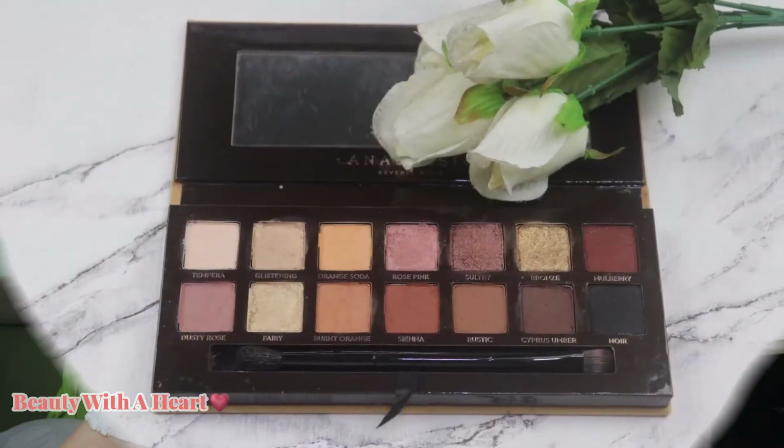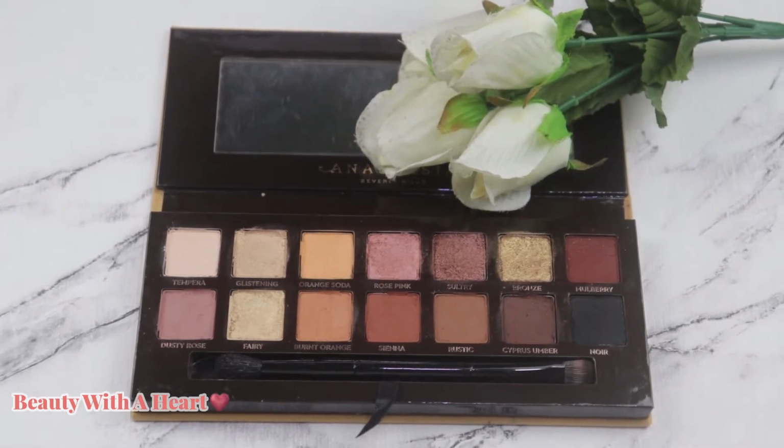And most of the eyeshadow palettes I mentioned over here, I already did a dedicated swatch and review video, and all these eyeshadow palettes will be in alphabetical order. So let's start with, this is the one, AEPH Soft Glam.